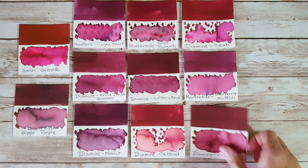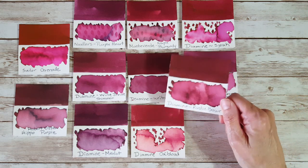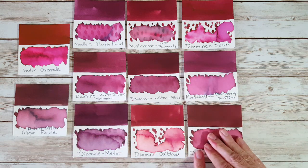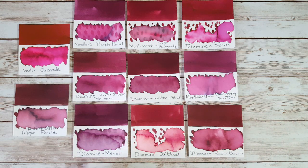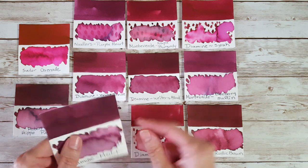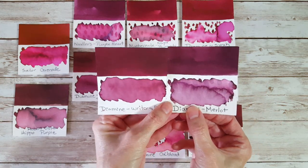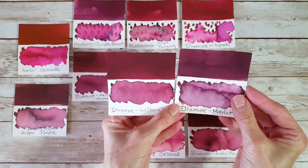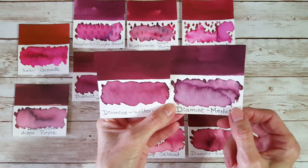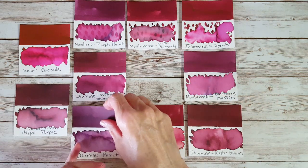I also felt that it was close to Monteverde Blueberry Muffin, but not entirely. And my eye sees it very close to Diamine Rustic Brown, which I consider to be strange, but I absolutely do think it'll probably come out of a nib similar, nice and dark, really almost black. Now, Diamine Merlot is a big difference, and yet, coming out of a nib, it's another really dark, kind of winey purple. Did I just say whiny? I don't know why I said that. But it's reminiscent. It made me think of it.